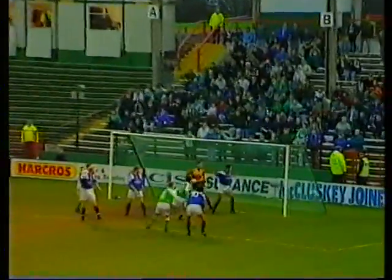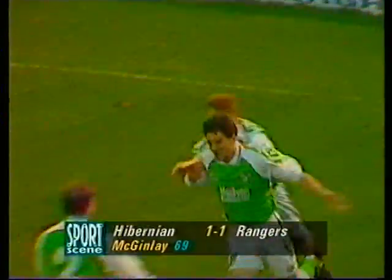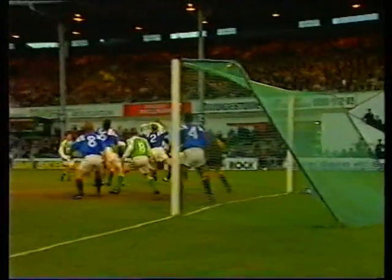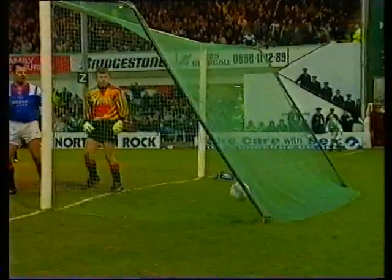Corner, it's helped on there, the chance is on! It's Pat McGinley for Hibs! A goal which is richly deserved, but Hibs are back on level terms. 69 minutes of the match gone, Mickey Weir's corner, a very good head flick on there at the near post by Graham Mitchell, and in goes McGinley for the killer finish.